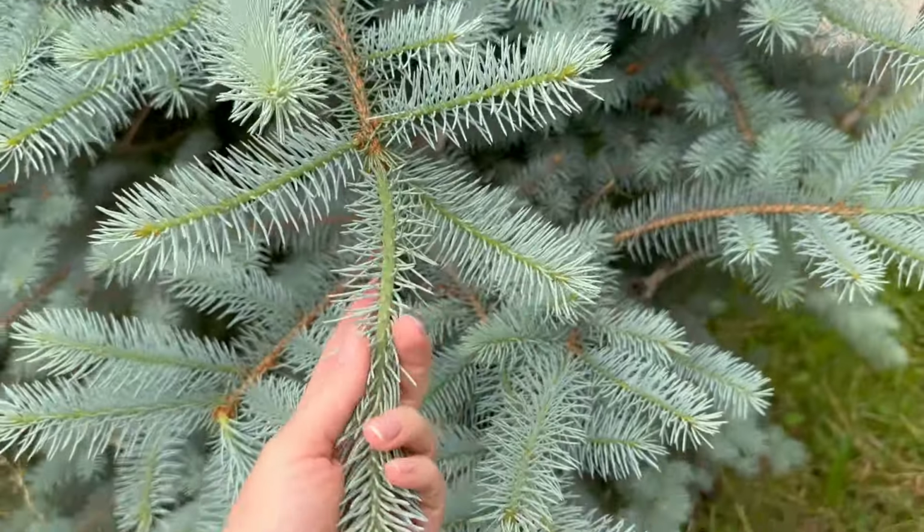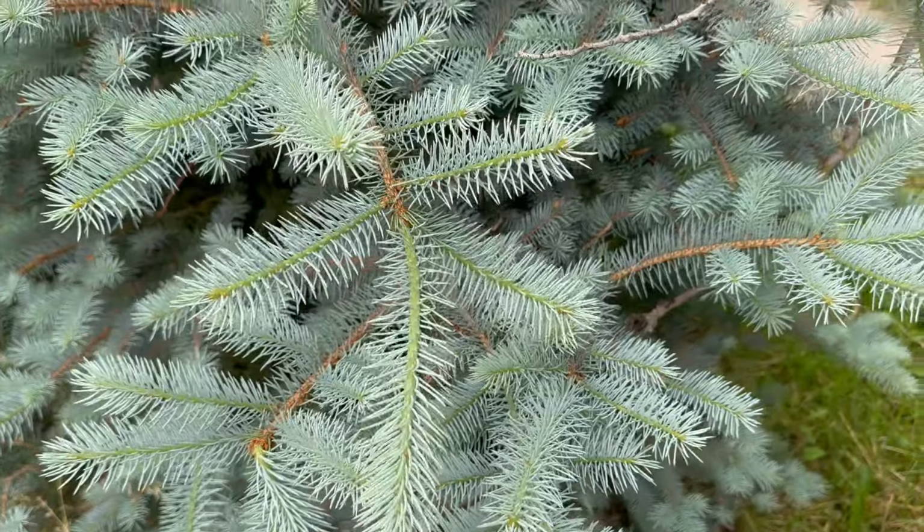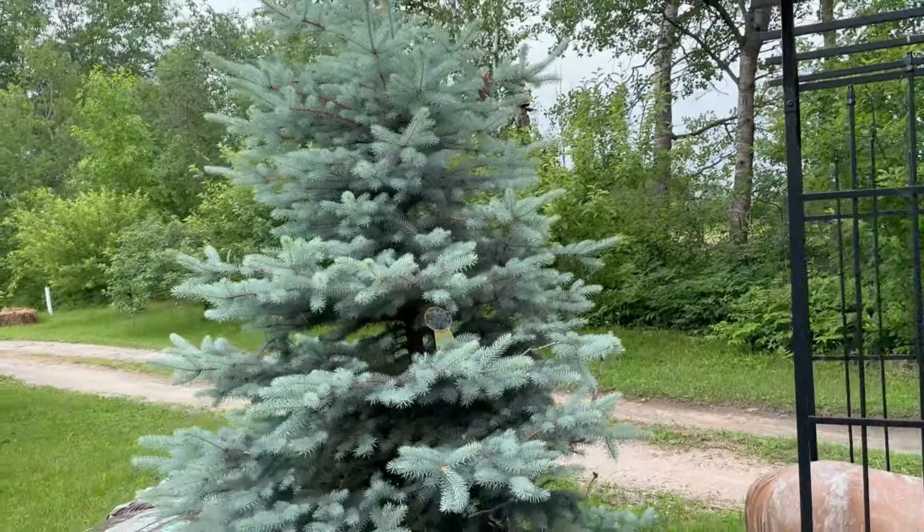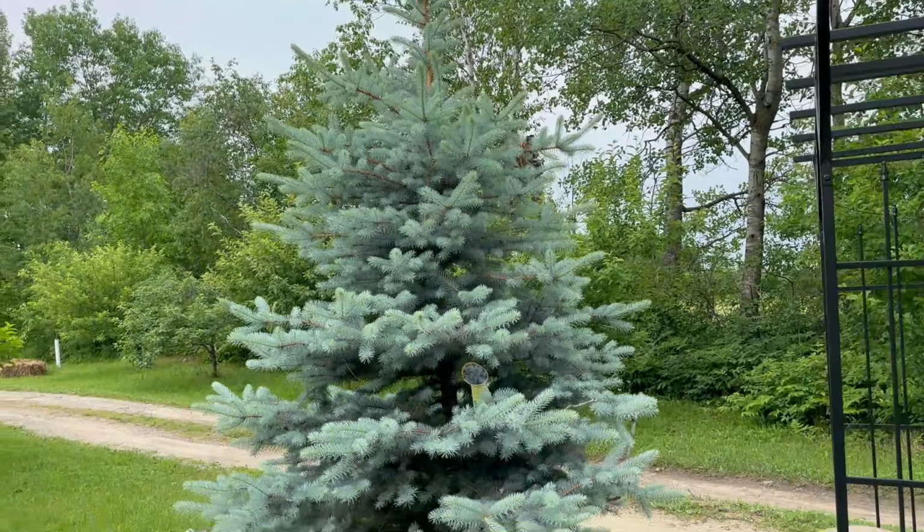But every year we have like, I think last year we had almost 12 inches of new growth. This looks like, what is that? Like 8 to 10 inches of new growth. So it's a very fast growing tree. I love it. I absolutely love it. I love any blue evergreen spruce. I want to get the Wichita blue juniper. I just love that icy pop of blue, especially in the winter time with the snow.